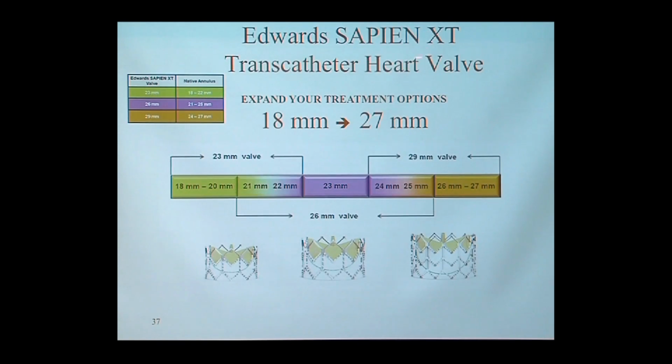This is the Edwards Sapien XT valve, which was one of the first valves approved in the US, which is now used. You can treat from 18 to 27 millimeters in diameter, which pretty much covers most of the population. The really small annuli occur in people of Far Eastern origin, and Edwards do have a special valve for them, a 20 millimeter valve, because you have very small, petite Asian women who have very small aortic annuli. And there is a small proportion of big-built men who may have bigger annuli who still may not be able to receive treatment with this.